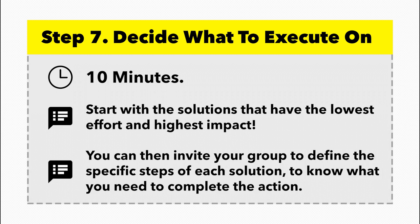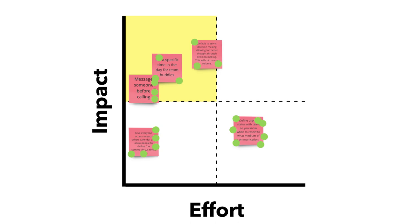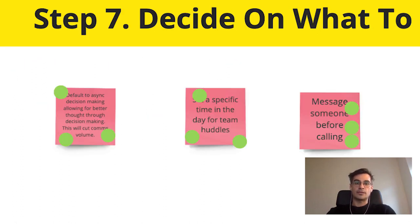Yeah, so we are taking the experiments with the lowest effort and highest impact, and then we execute on them. So what we usually do in a workshop as well is have everyone do a little user test flow exercise where we define the specific steps that need to happen to complete the action, and then the group votes again, and the person that gets the highest voted action steps would also be turned into the responsible individual to execute on these things.